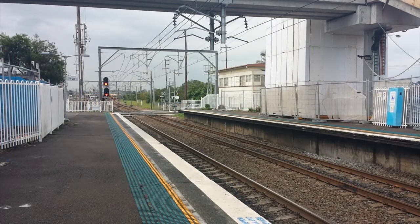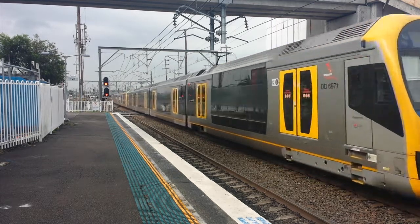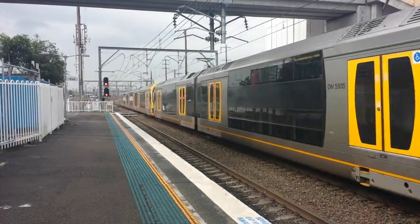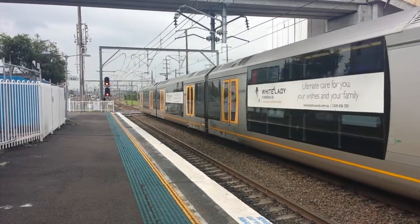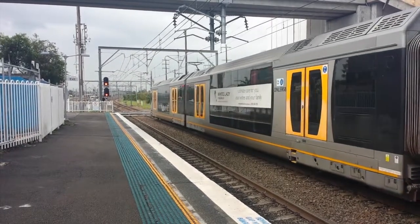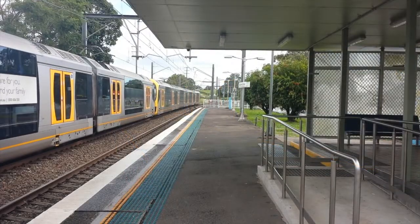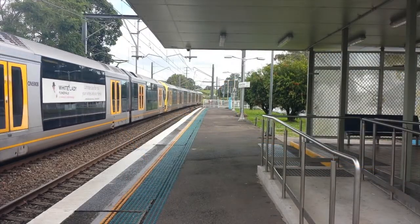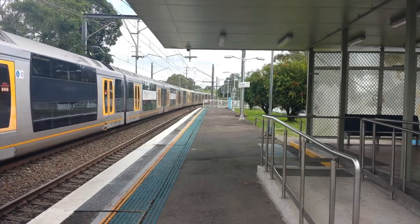Train arriving into platform 1 is a Central service. H35 leading half. Adamstown station is SP4, which means a short platform, and it can only fit the rear four cars of this train. SP stands for short platform, in case you're wondering. H-set. H35 and friend, now departing from platform number 1 here at Adamstown. Next stop for this service will be Katara.